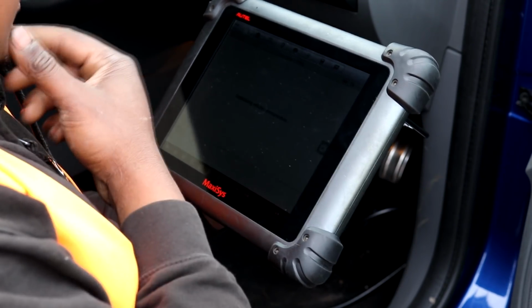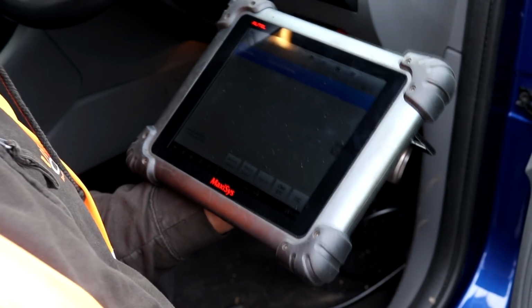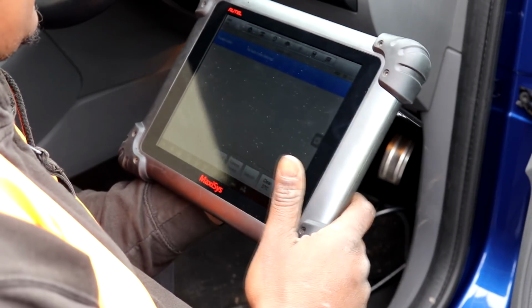So we're just doing a basic scan here. There is another way to scan vehicles, but it will take you through the door control modules and all the rest of it, which is obviously nothing to do with us. Engine codes, none at all, so that's all good. That's obviously what we expect to see, so that's cool.